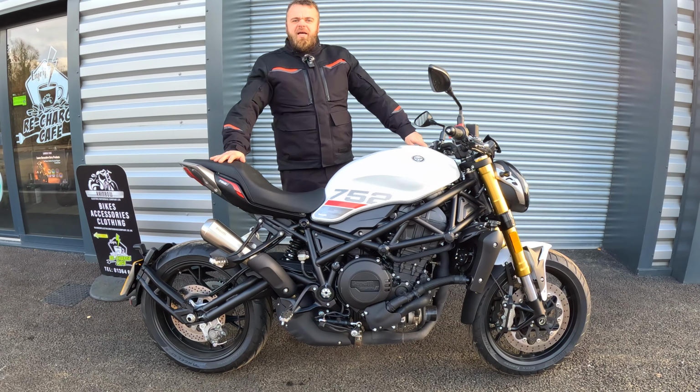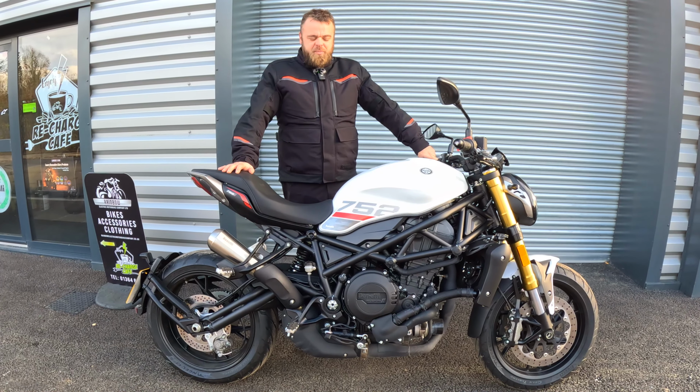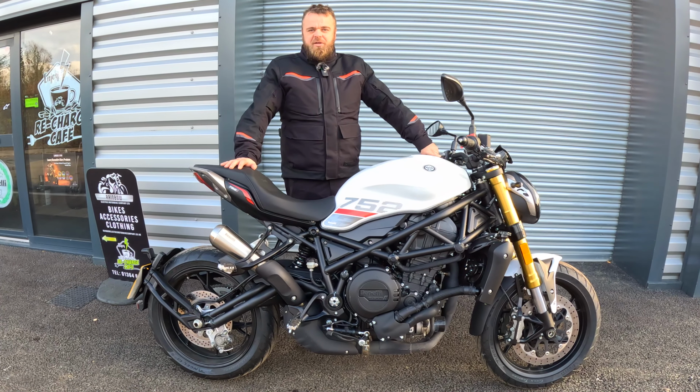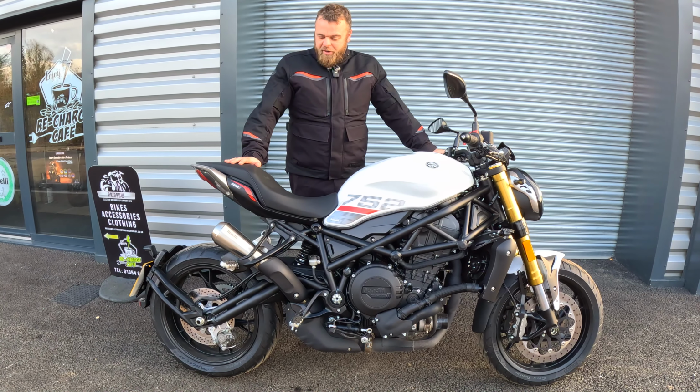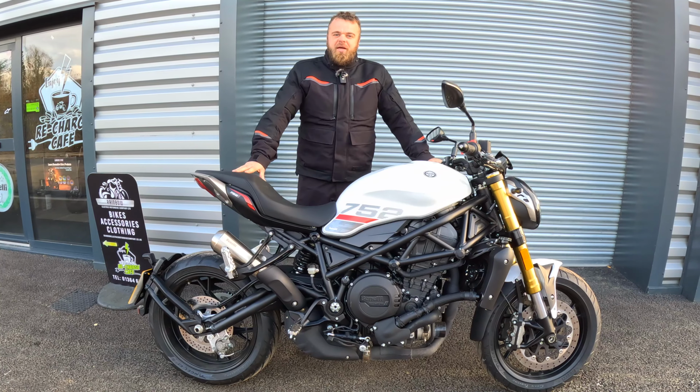So this is the Benelli 752 naked bike, about £7,000, and it looks pretty cool. It's only a small looking bike. This is definitely a bit of a Sunday fun day toy, but let's have a look and see what you get.